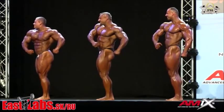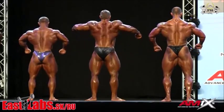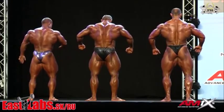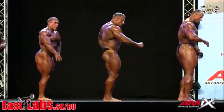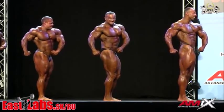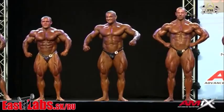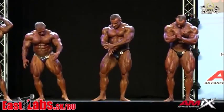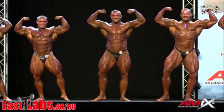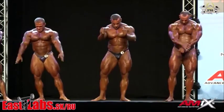Okay, here we go with the side-by-side comparison by the judges. There's a lot of good symmetry in the body of Shabunia from Belarus. Alexei Lesukov's muscularity is something to brag about, but the condition is not up to par. Here we go with the front double bicep pose. Shabunia, I think, is the better man from these top three.